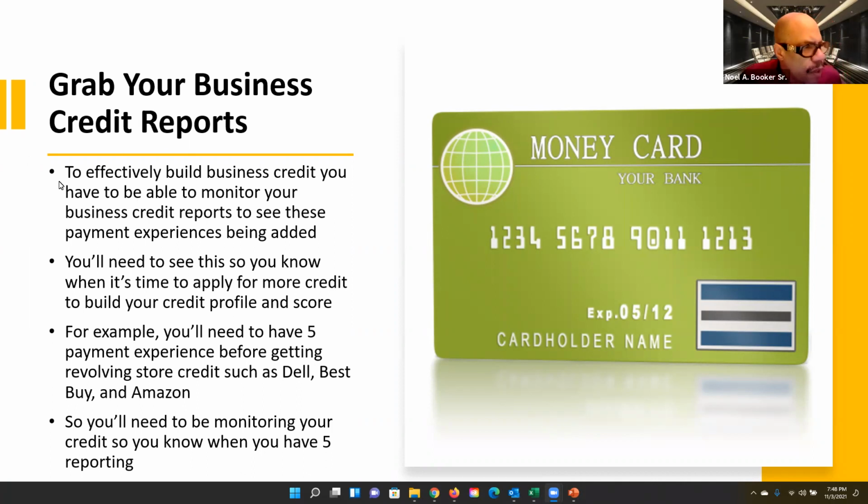Okay. Where are we here? Effectively build business credit. Okay. Getting your business credit reports. Each one of these companies, business credit reporting agencies, there are three of them: Dun & Bradstreet, Experian, and Equifax. These are the three main ones.